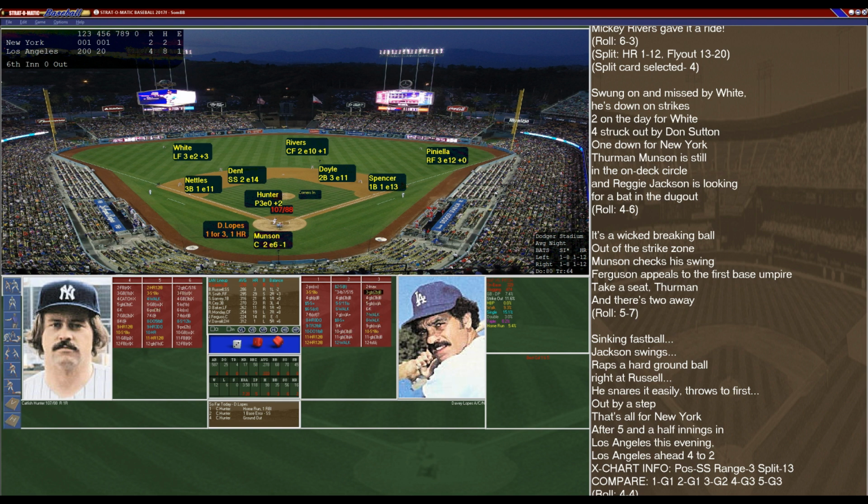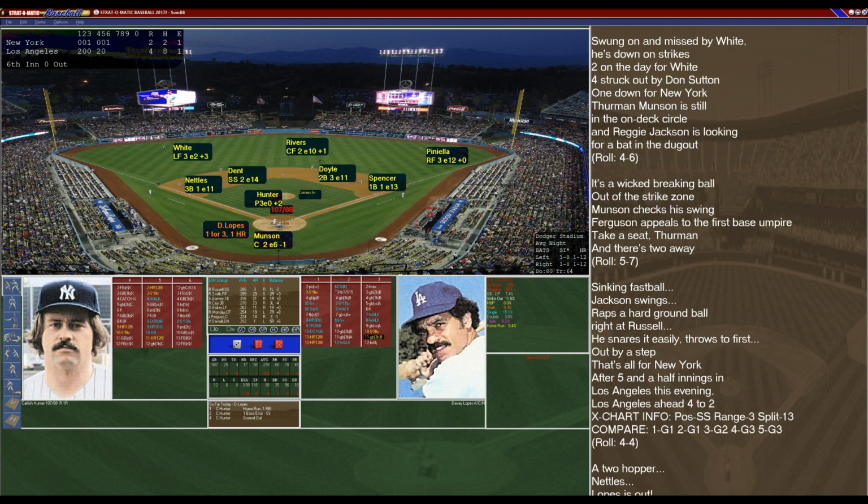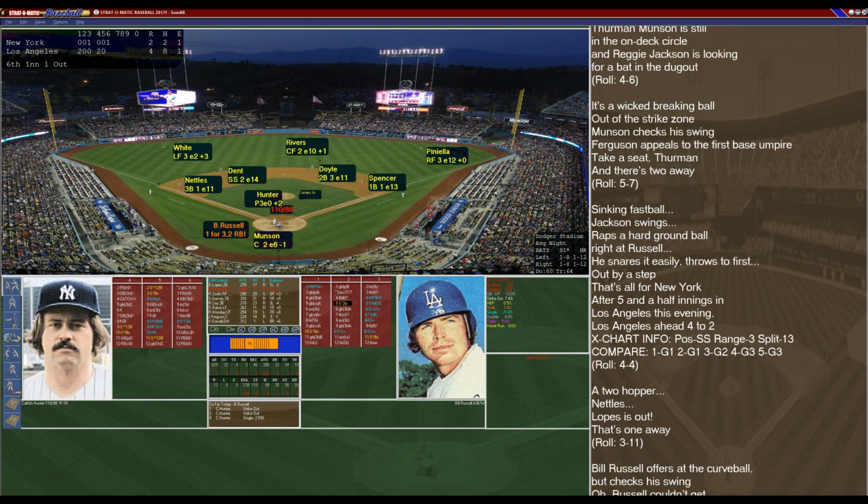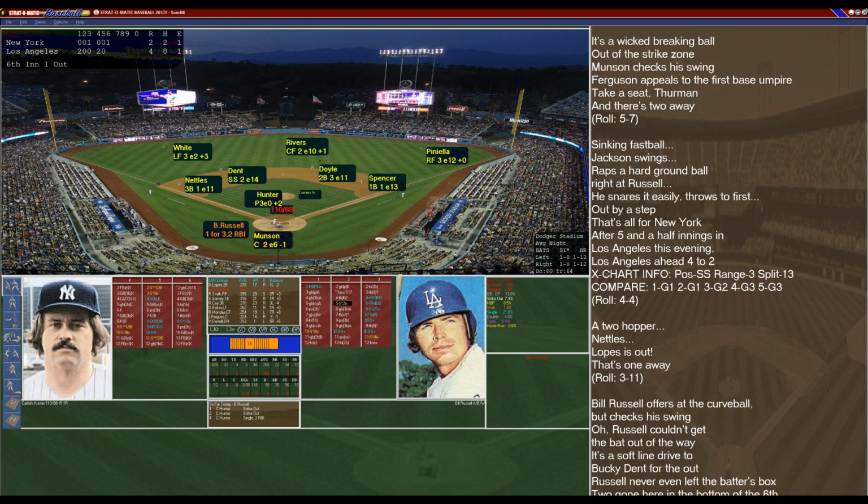Lopes homered back in the first, 1 for 3 officially. Grounds this one to Nettles. Two hopper. Strong throw. Gets him. So Russell up now. He had a 2-run single back in the 4th. And he lines this one to Dent for out number 2.